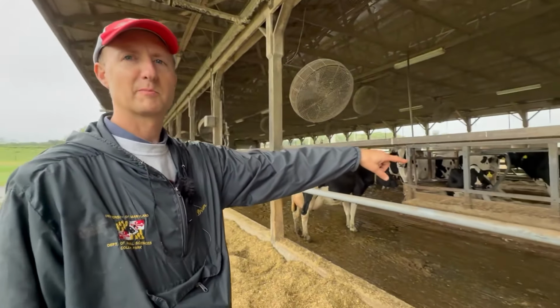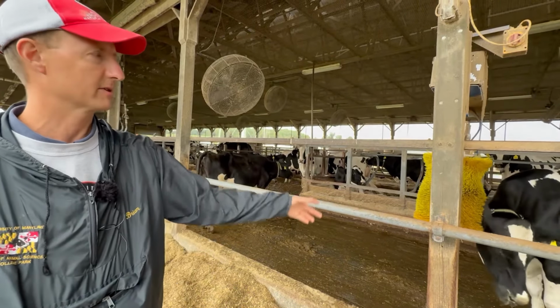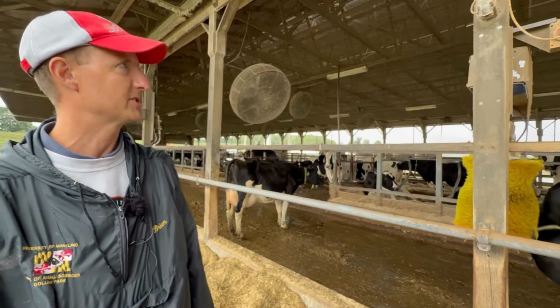We've got 2 brushes here that the cows just love. They like rubbing up against them. She'll stimulate it here in a minute. It should start moving.